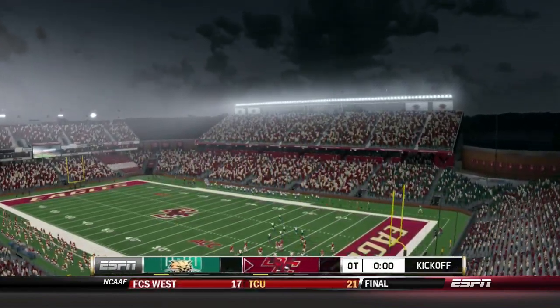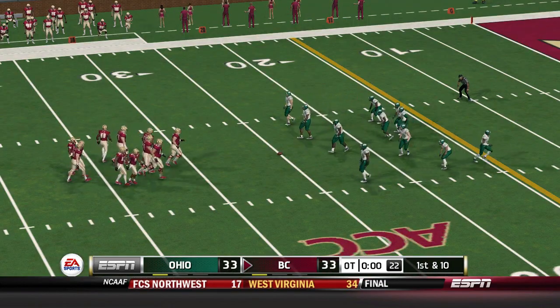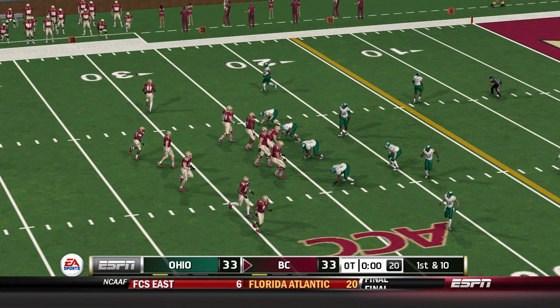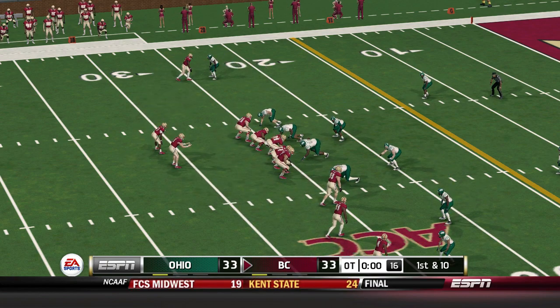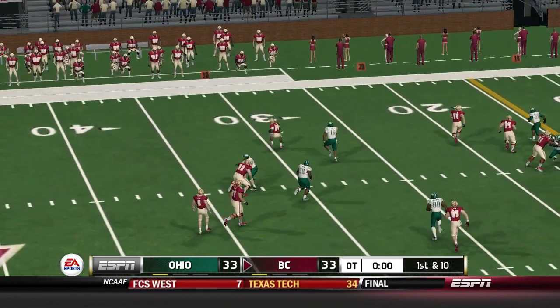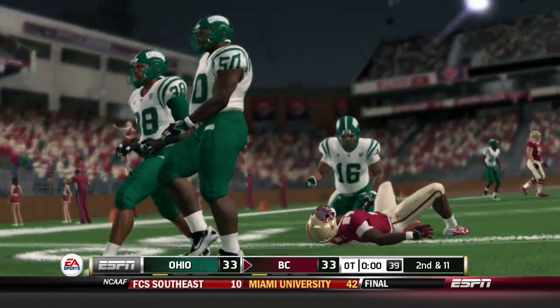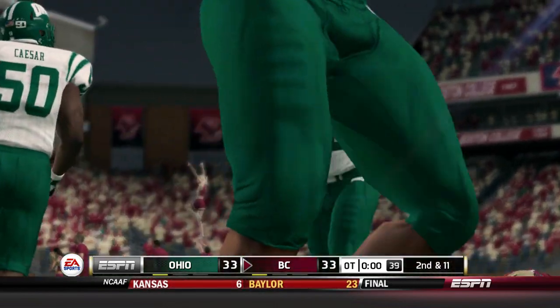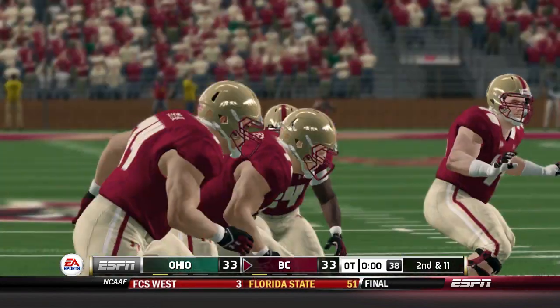If two overtimes weren't enough, we are going to a third. And extra points are no longer allowed. If anyone scores a touchdown, they've got to go for two. Tosses out to the tailback on the screen. And they got to him before he could get back to the line. Loss of 1 yard on the play. That'll bring up second and 11.